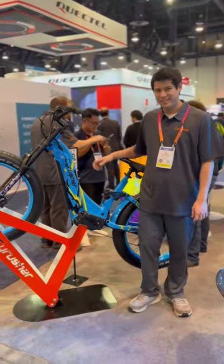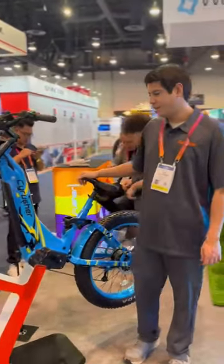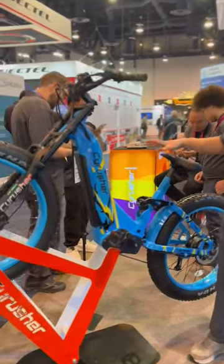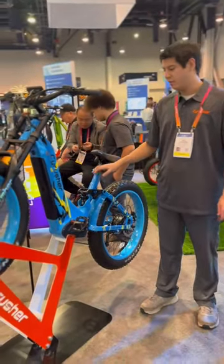Jake, what can you tell us about the new Trax? This year is our prototype for the Trax model. It's similar to the Ranger, except it's a step-through format, easier to get on and off of. It's got the same motor and battery as the engine, so it's a top of the line model.